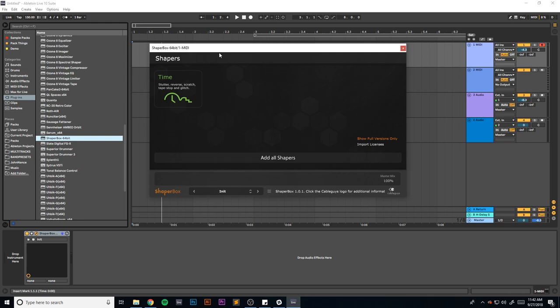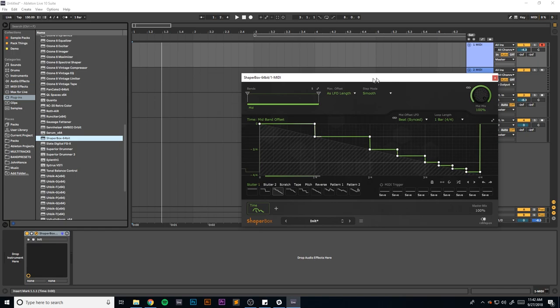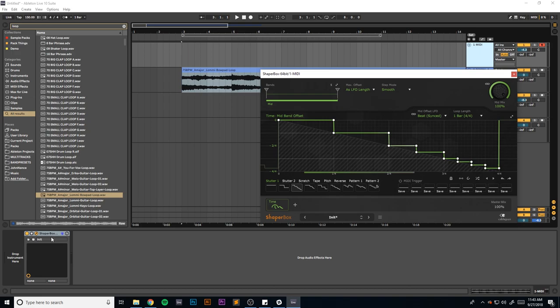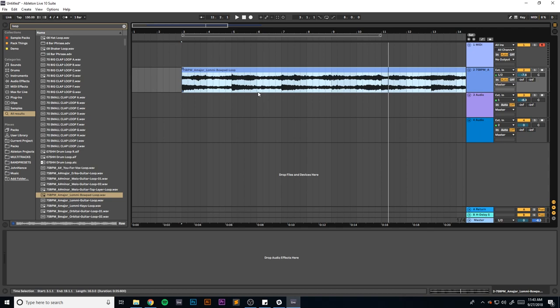ShaperBox. ShaperBox is like an accumulation of different plugins and parts to ShaperBox. I've only got the one part to it, and it's Time. And I use it a lot where it'll kind of glitch out a sound. Let me just see if I can... Perfect. So if I take ShaperBox, so it does that sort of thing, and I really enjoy it. It's super cheap too, which is a welcome surprise. So recommend that.